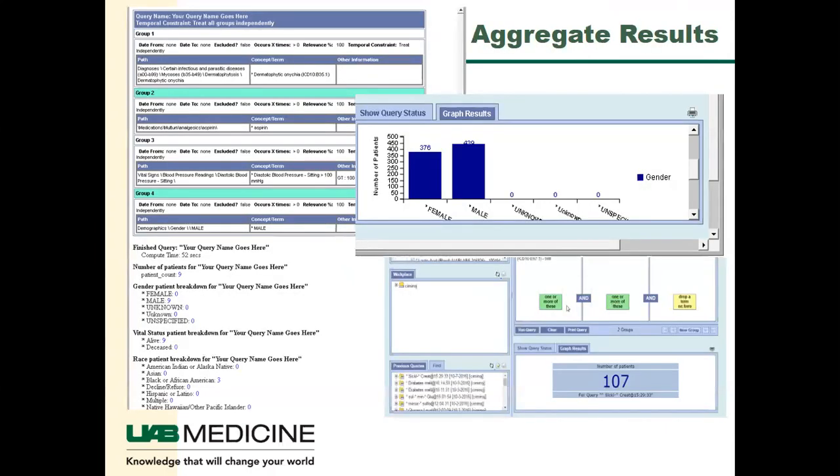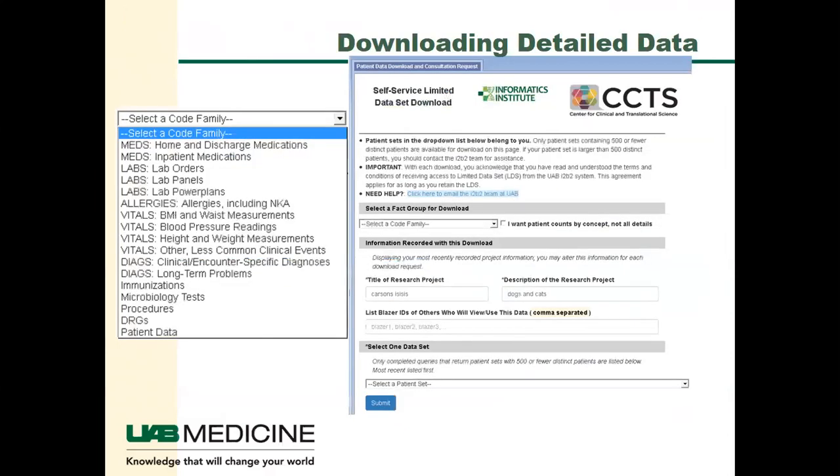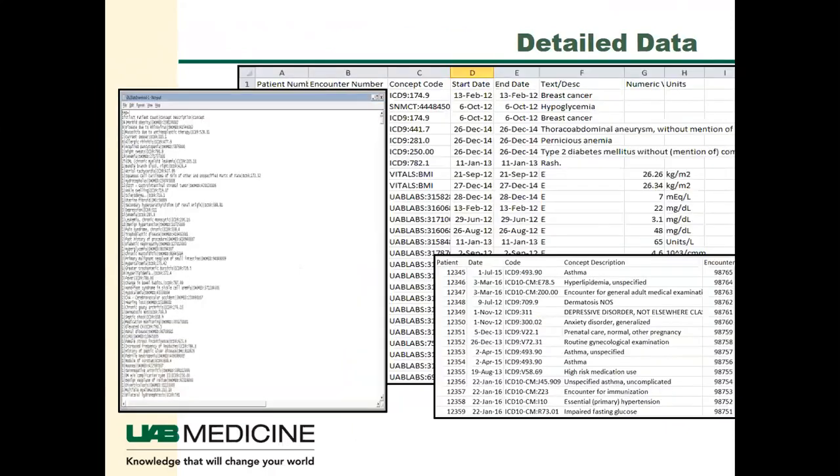And what you get out in general is aggregate information about the population of patients that meet your criteria. The number is really the primary outcome there. We have 107 patients who meet this particular criteria. But you can also select the patient set that you just created by your I2B2 query of 107 patients. And you can say, I want all of the meds, I want all the labs, all of the encounter information, all the diagnoses, and you can download that data, and it looks like this.